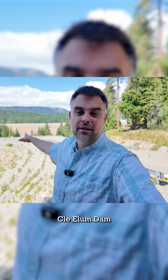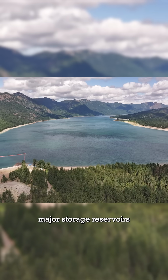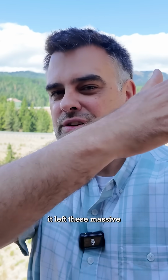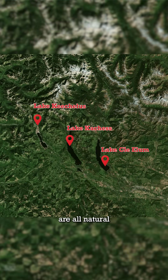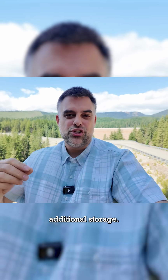Behind me is Cle Elum Dam on the east side of the Cascades in central Washington. This is one of 3 major storage reservoirs in this part of the Yakima Basin. You see, this part of the Cascades was heavily impacted by glaciers. As the ice retreated, it left these massive U-shaped valleys with hanging lakes on the upper end. Lake Cle Elum, Lake Cochise, and Lake Keechelus are all natural bodies of water that have been augmented by these dams to provide additional storage.